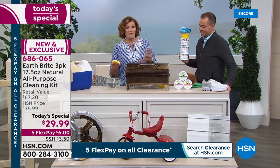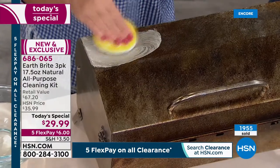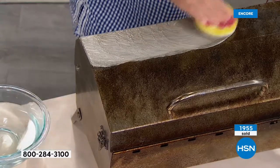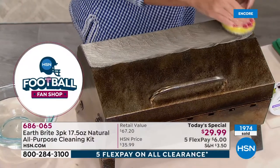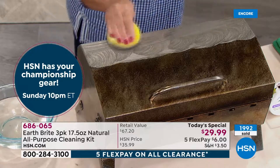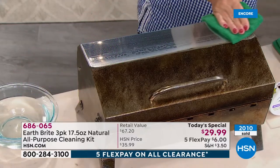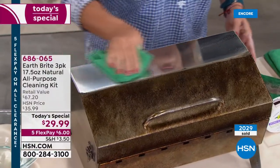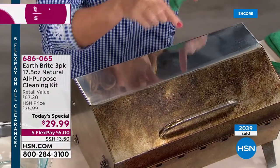Here's a very fancy stainless steel barbecue grill. On the barbecue grill, patio furniture, brake dust on your fancy rims on your truck. It's such an incredible multi-surface cleaner. Vinyl outdoor patio furniture, things like that. You'll find places to use this that you never could have imagined. Look at the polish on that stainless steel. It's amazing.